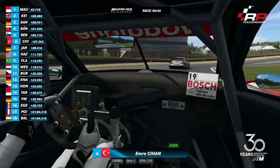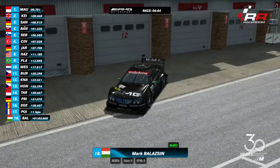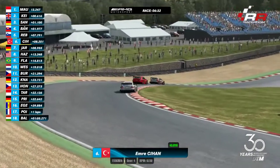Kevin Sigi Rebenak. Oh, I think we lost Balashin. We lost Balashin, I think we have. Oh, what a shame for the Hungarian. He was running well within the points. He was the strongest debutant. And now he's out of the race. That promotes Westerhof into the points, but we will just go back to Sheehan here.